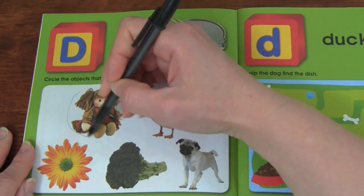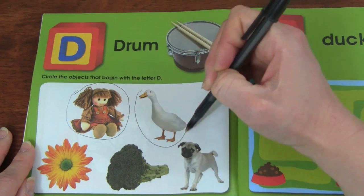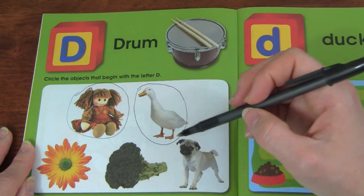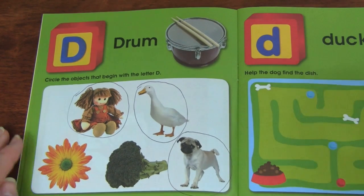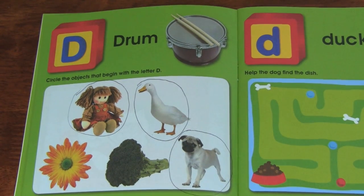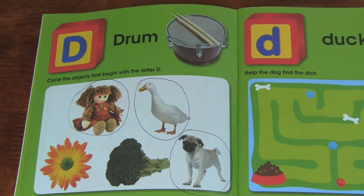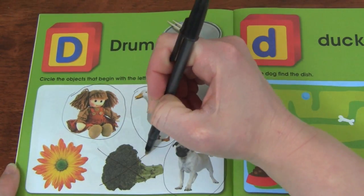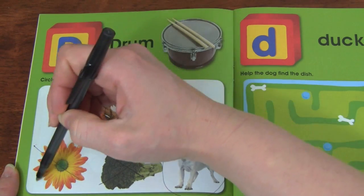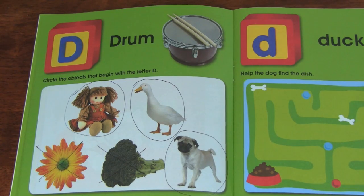Doll starts with the letter D. Duck starts with the letter D. And dog starts with the letter D. Woof, woof, woof. But broccoli does not start with D, and flower doesn't either. So there we go. We have three objects that start with the letter D.